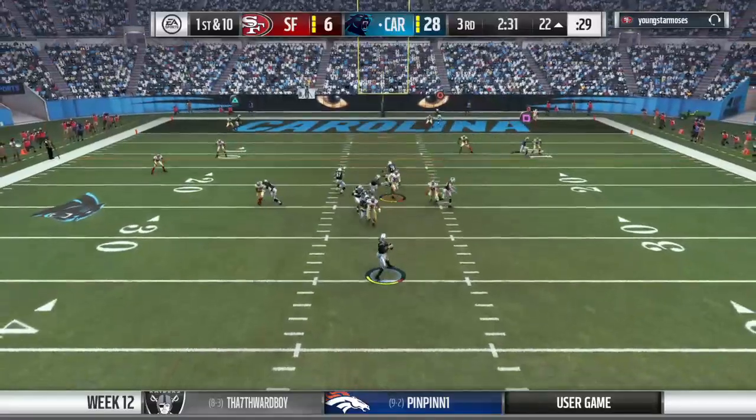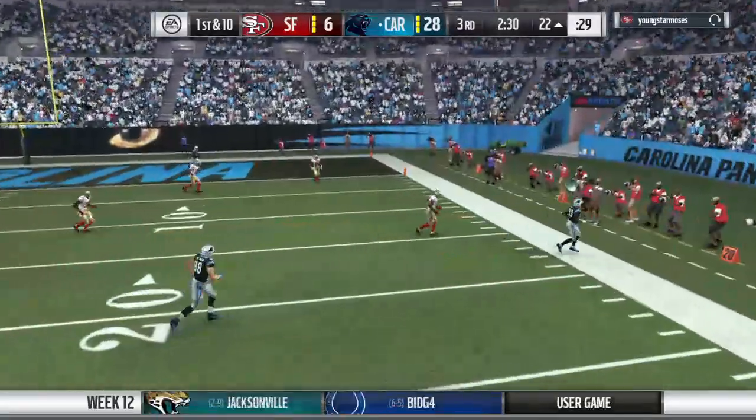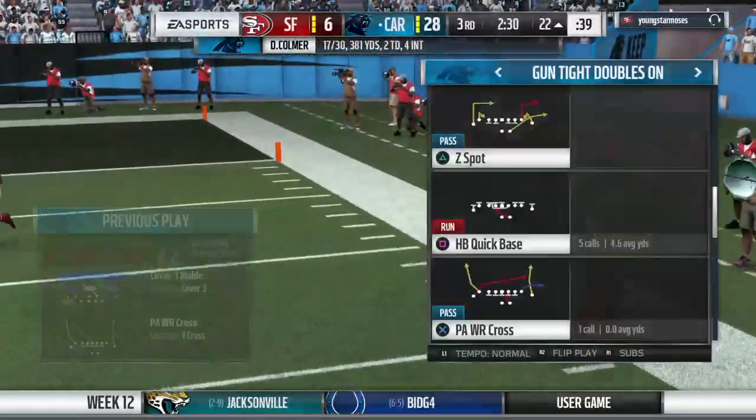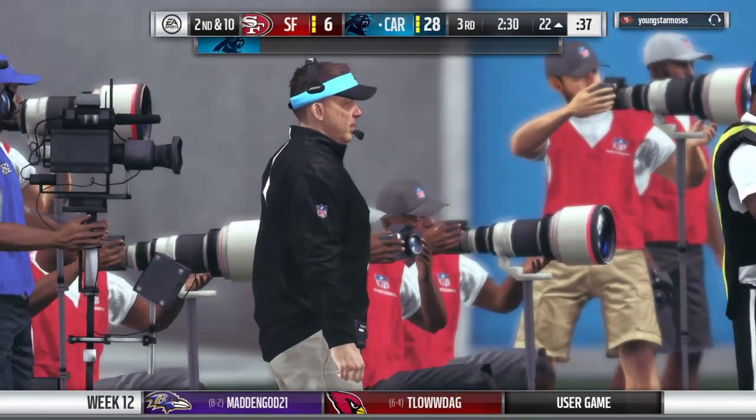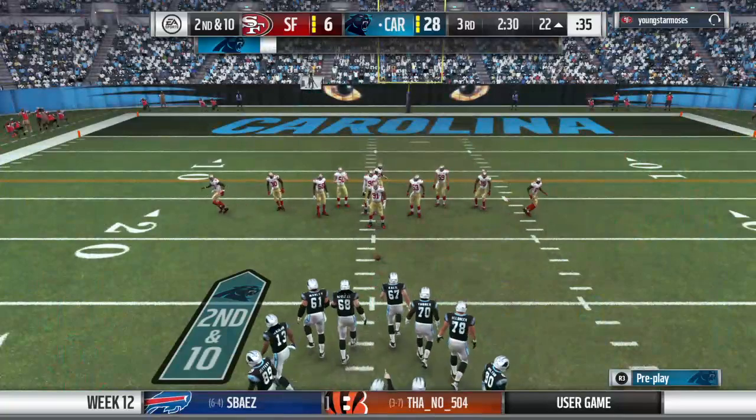Now a play fake here on first down. Looking right sideline, but it's incomplete. He was trying to get it to Benny Fowler that time. That'll bring up second down. Offense looking to avoid a third and long.